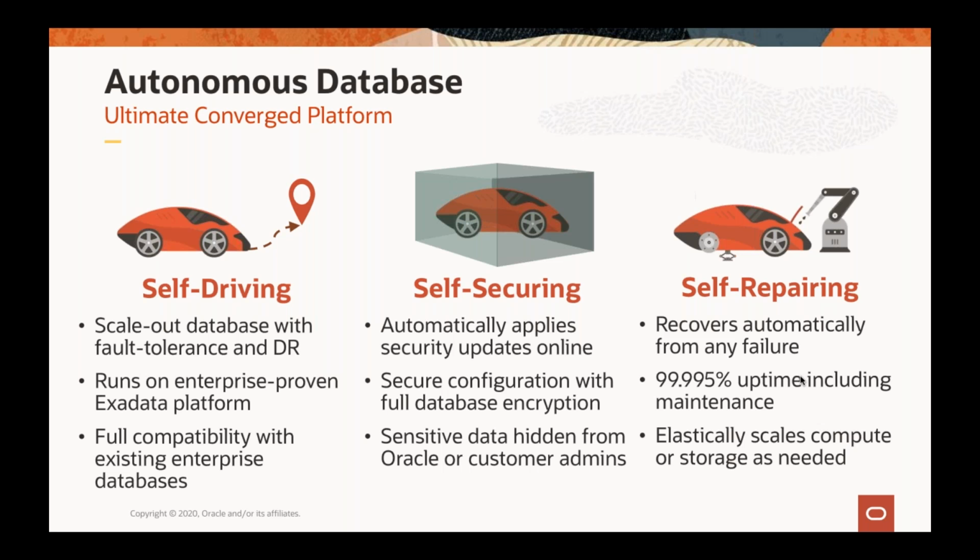It is self-securing, so you never get security breaches again. It automatically applies patches. It's fully encrypted. It hides sensitive data both from your own admins and from Oracle, the cloud administrator, as well. It's self-repairing. It actually repairs automatically if there's a failure. Guarantees very high uptime, and like I said, it elastically scales compute as needed. So this is Autonomous Database.